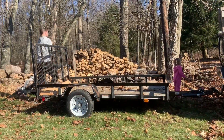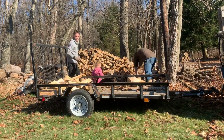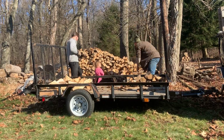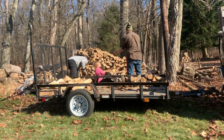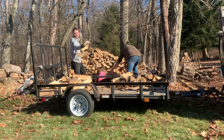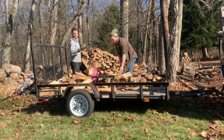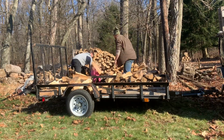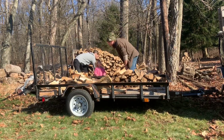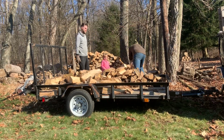We got that first trailer load all stacked, and this is the second and final load. Adeline came out to join us for the second haul of firewood, and she had a blast. She just got a huge kick out of us throwing all the wood into the trailer and decided to chime in and help, which is great because we love teaching her how to be self-sufficient even at a young age. It's important to teach them to do anything that they can do on their own. I encourage them to do that.